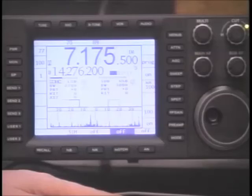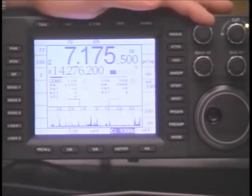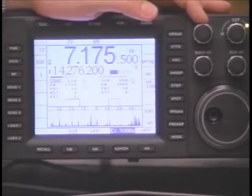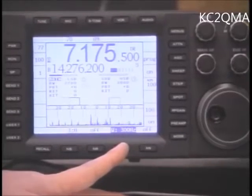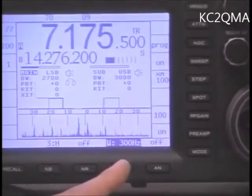Manual notch works much the same way. You have a center frequency. It's adjustable with the multi-knob. This carrier's down around 500 hertz. The width is the total system bandwidth of the notch, and you adjust center frequency and width to be able to notch the offending carrier out.